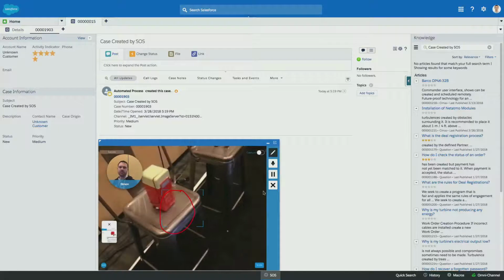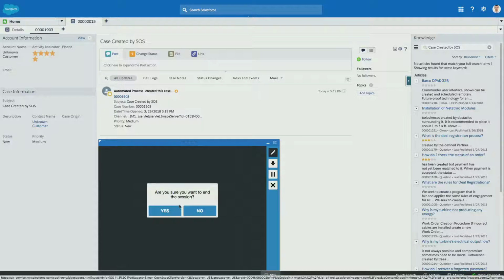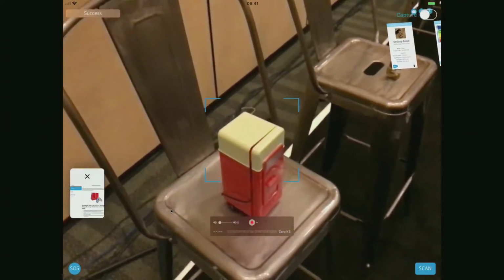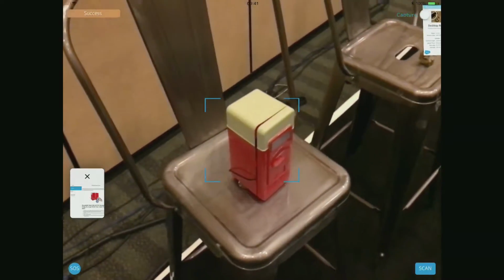So we're done. My field service engineers really helped me out, so I can just hang up on the service console. And then it can even record that session. So if I click yes now, it will create a case, it will record that session, and it will save it as part of that case for that customer. So going back to the app, so that's great. I fixed the fridge. It's all working again.